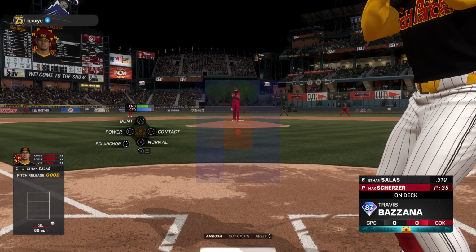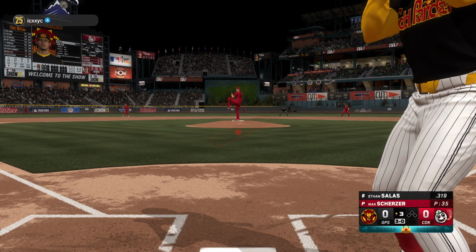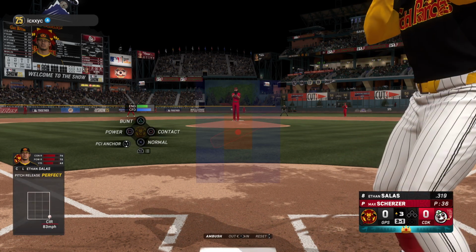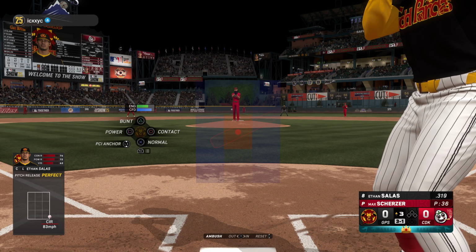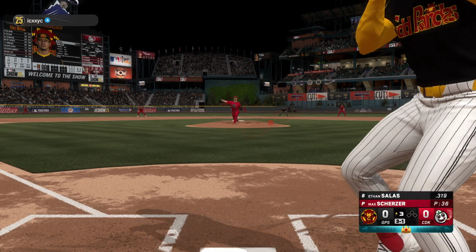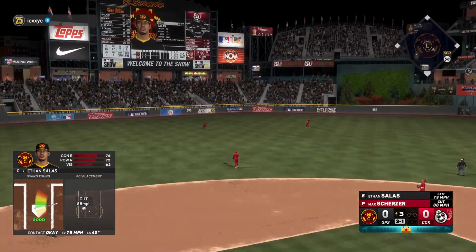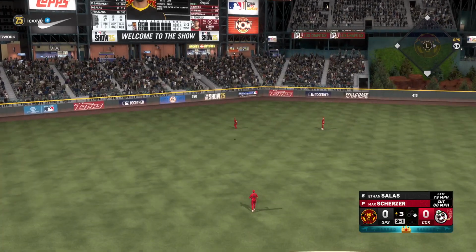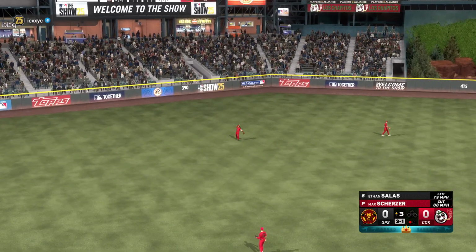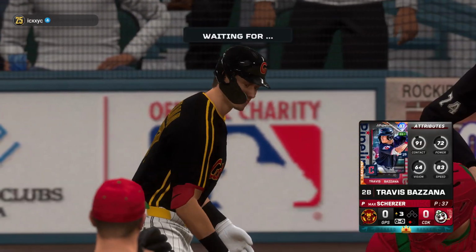Definitely a swing and miss, slider down and in. He finished that really well. Just couldn't get him to offer at it. That one's in there. That's strike 1. Swing and a ball hit out towards left center field. Ramirez pulls that one down. 1 up, 1 down. Here's the second baseman, Travis Bazzana.